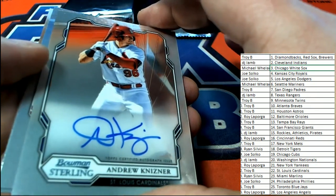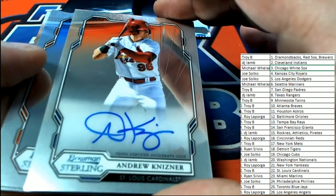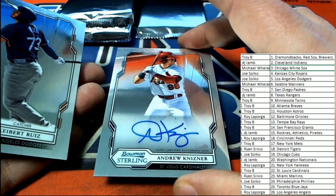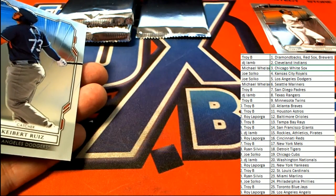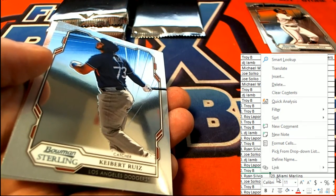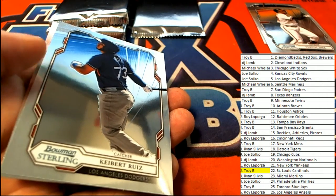And our first hit is coming out for the Cardinals owner. Nice one with this St. Louis Cardinals auto. St. Louis Cardinals for Troy B. Congratulations, Troy. Nice hit.